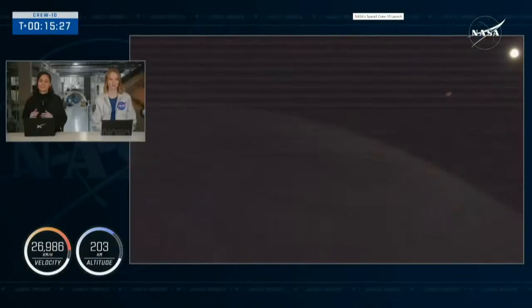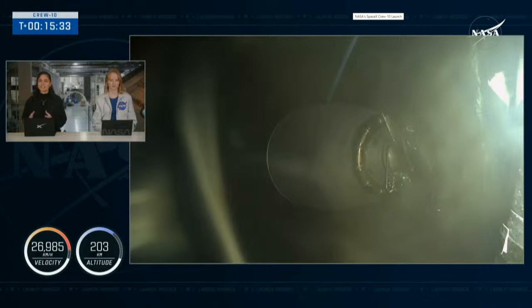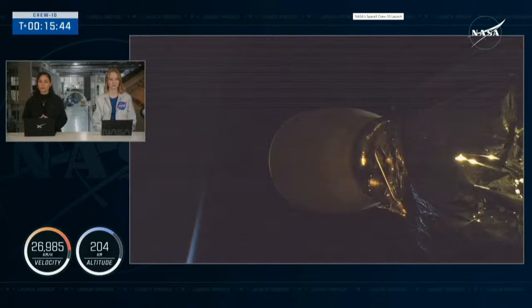And such great words from Crew 10, as well as the core here in Hawthorne and Mission Control. We also got confirmation that the nose cone deploy is underway. The 6 hooks that hold the nose cone in place during the launch and ascent portions have to retract, and then the nose cone will be able to start to swing open and deploy. Now, this uncovers a number of critical systems for the flight up to the space station, including the forward bulkhead thrusters and the docking hatch.